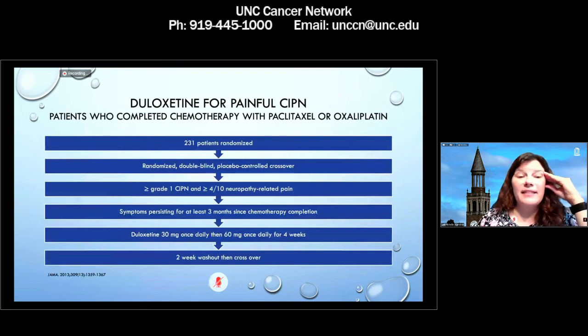Okay, so this is why they recommend duloxetine for painful chemotherapy-induced peripheral neuropathy. And if you've been doing oncology supportive care for a while, you would have come across this a while ago. This was published in the Journal of the American Medical Association, or JAMA, in 2013. 231 patients were randomized, and it was a double-blind placebo-controlled crossover. So each group got each treatment, placebo and then the duloxetine.